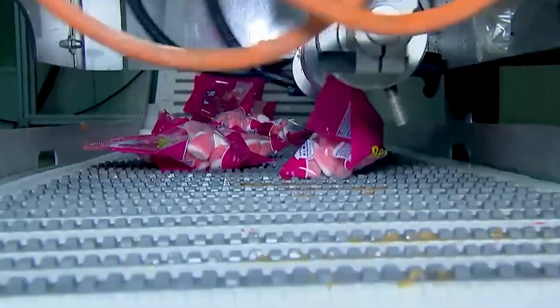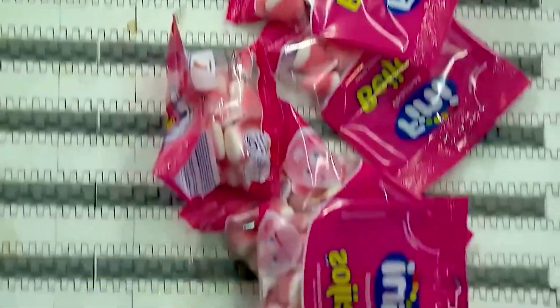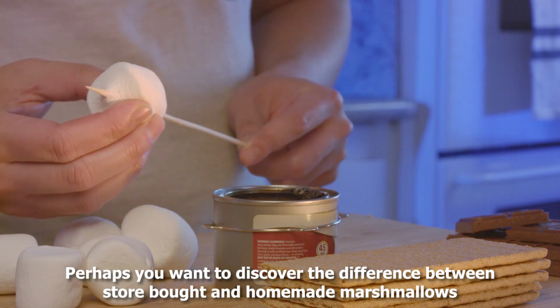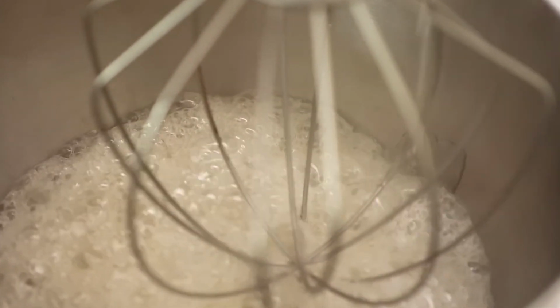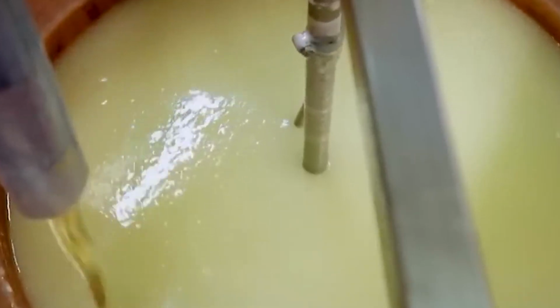Finally, the marshmallows are packaged and delivered to stores where they may be bought and used to make hot chocolate and s'mores. Perhaps you want to discover the difference between store-bought and homemade marshmallows. That's pretty cool. There are some clear differences between marshmallows made at home and those made in factories where big machines are used to make them.